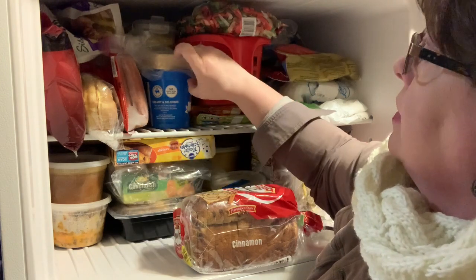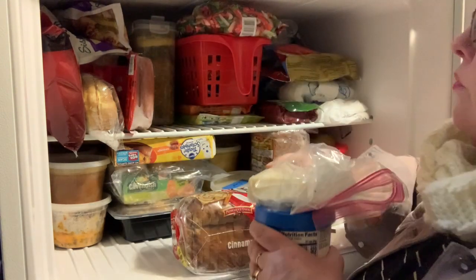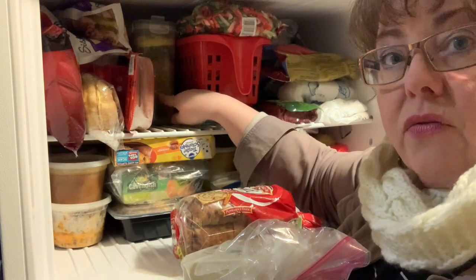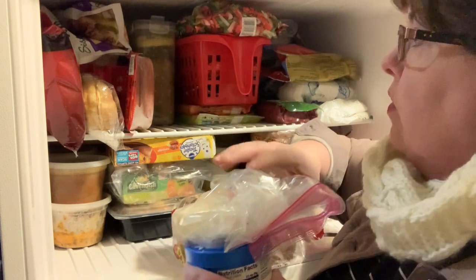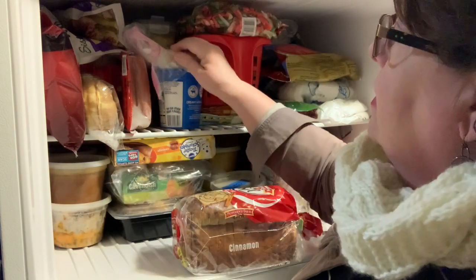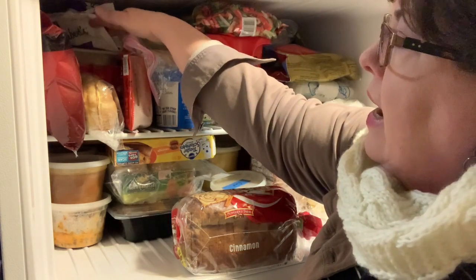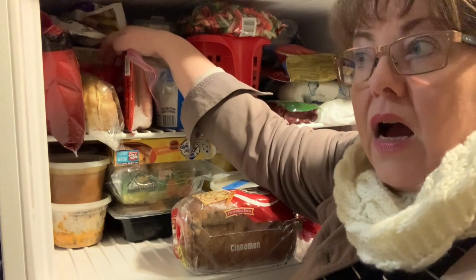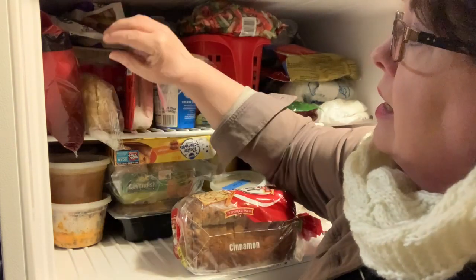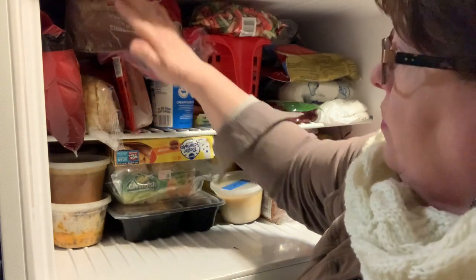I have moved this out of the way. I made some homemade soup here for a friend that is out of town right now, and when they return, I'll be making homemade bread to go along with that homemade soup. And then back here, we have some freezer rolls, and I have some pierogies, and I have some unsalted butter for baking, and hot dogs, and I have a breakfast sandwich.